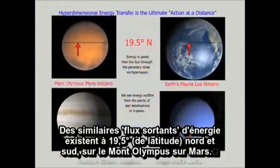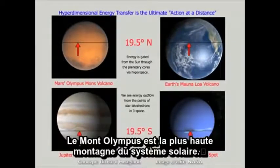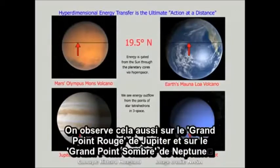Similar energy outflows occur at 19.5 degrees north or south on Mars' Olympus Mons, which is the largest mountain in the solar system, in Jupiter's Great Red Spot, and Neptune's Great Dark Spot.